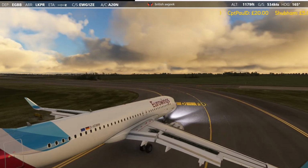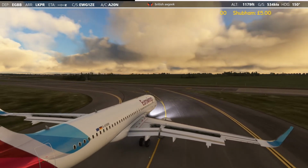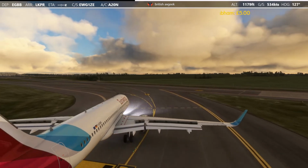Osprey 490, fully established. Bravo, Victor X-ray 490, roger, thank you. Reduce speed 160 knots.